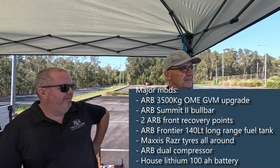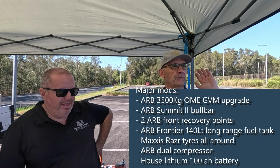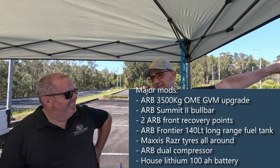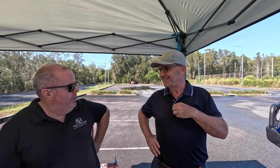So we've got the GVM upgrade done. We've got new tyres all around. We've got all the stuff that we'll be carrying for the lap, except for a box. That's fine. So we'll hopefully have a lot of room up our sleeves now. A lot of weight, either way. So I'm really interested to see how we go.